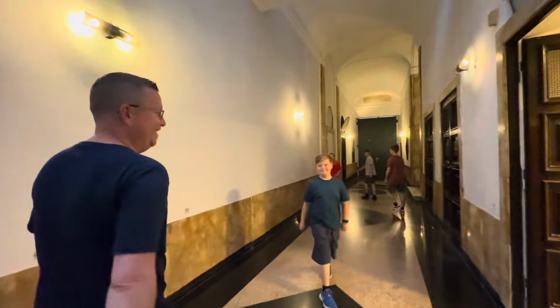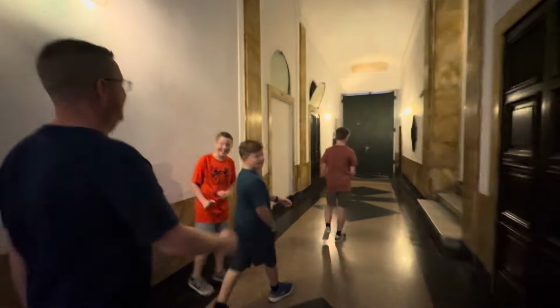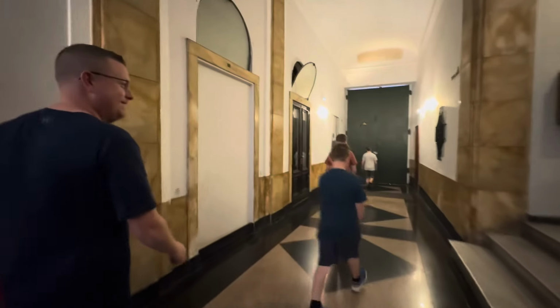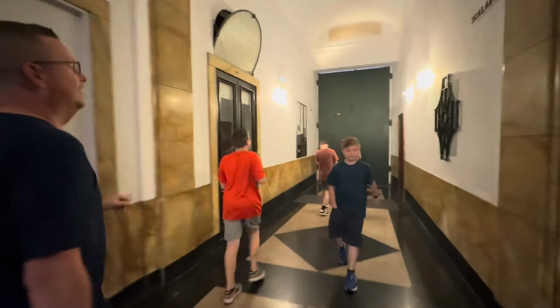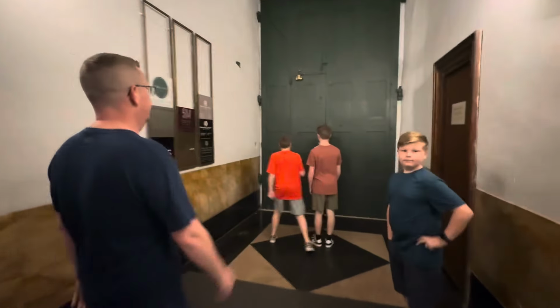Day two, Rome. We are leaving our hotel. We are going to head and get some breakfast, and then we're meeting our tour guide for the day at 8:30. We're going to do the Colosseum and Vatican.